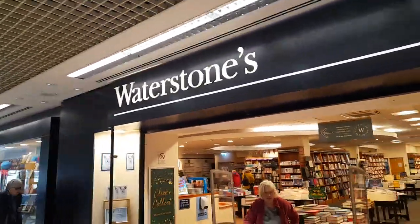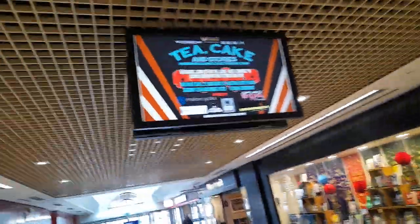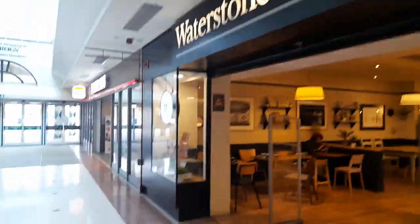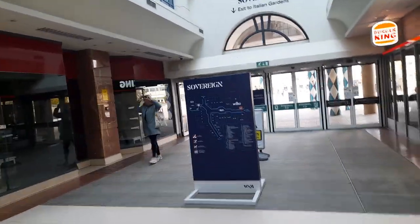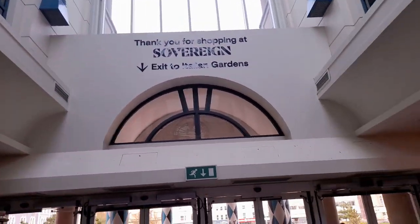I'm going to pop in and buy myself a bar at Waterstones a bit later on today, just before I go back to the hotel. And yes, there's plenty of seating to sit down. Hopefully the Wilko will change into a Poundland or another shop here in Weston-super-Mare. Thank you for shopping at the Sovereign, exit to the Italian Gardens.